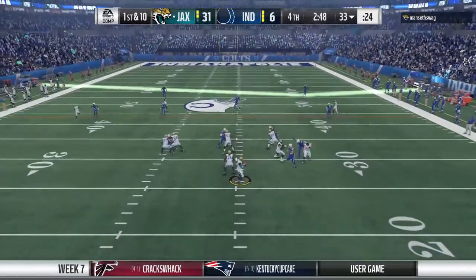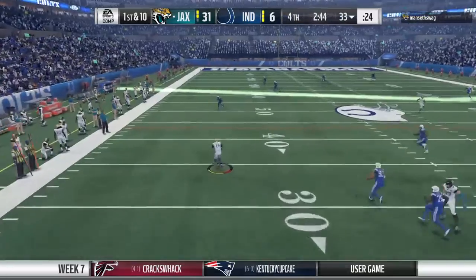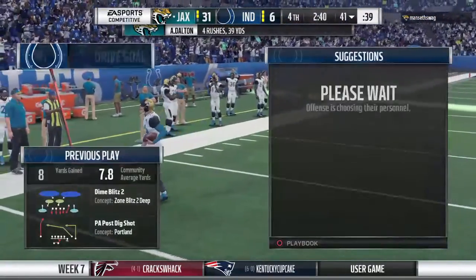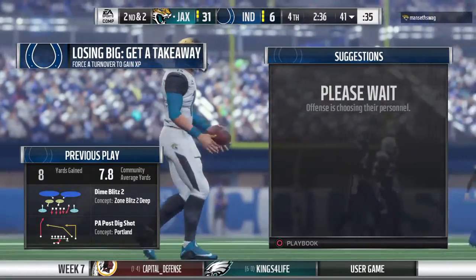They go play action here on first down. Buying time to his left. And some room to work. And he'll slide down to avoid the contact. He'll get 8 on the scramble there. It'll be 2nd and a couple.